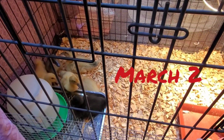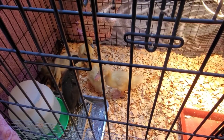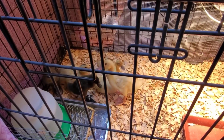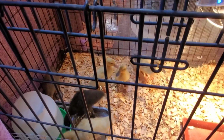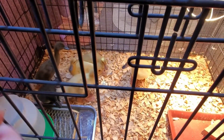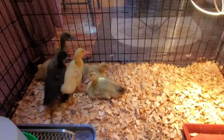All right, the girls are now a week and 6 days old. So they'll be 2 weeks tomorrow. I got them when they were 1 day old, so I will have had them 2 weeks on Wednesday. I moved them into this larger crate day before yesterday. They just simply had outgrown the smaller one. I'm going to open this a little bit so you can get a better view.